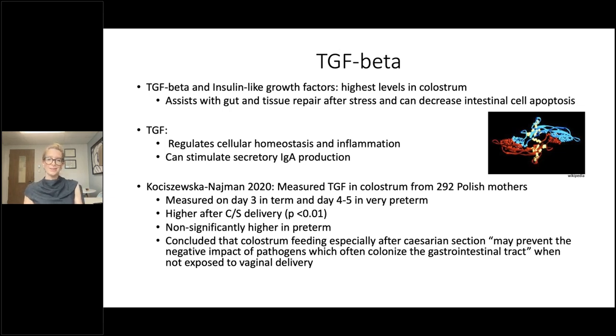So they concluded that colostrum feeding, especially after C-section, may prevent the negative impact of pathogens which often colonize the GI tract when you're not exposed to vaginal delivery. And we've all heard a lot about the different microbiomes that develop with vaginal deliveries versus C-section, and this TGF-beta in colostrum might be a way to mitigate that difference.